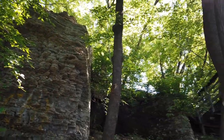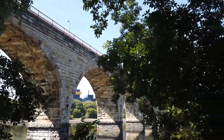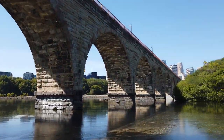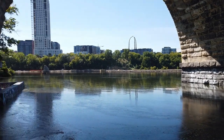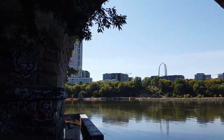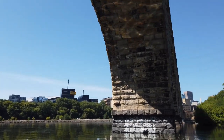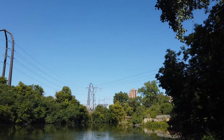Kinda neat bluff side, the rocks jutting out. Yeah, we're almost under the Stone Arch Bridge, which I remember seeing a sign saying trail closed. So, I'm hoping I can get up to the top without them stairs falling down. Yeah, this is pretty much the Mississippi River at this point. At least out there is. This is under the Stone Arch Bridge. Back there's the park we came from.